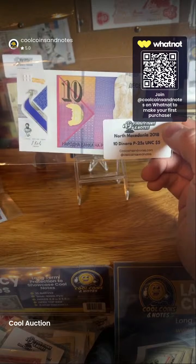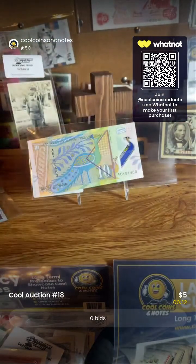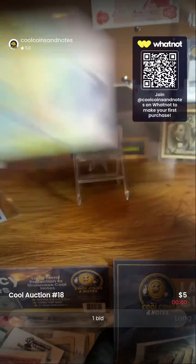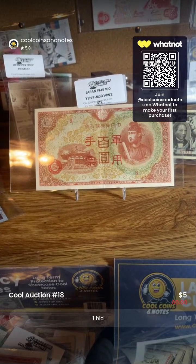Polymer. North Macedonia. 10 Denari. 2018. That's one of my favorites we've been showing. Danny, that thing's pretty. Nelson's in North Macedonia. So enjoy, Nelson. We got more polymers coming, I promise. Hope they're here tomorrow. Hopefully. It's taking forever, it feels like. Longer than I'd like.